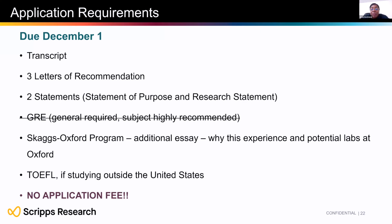If you apply to the SCAGS Oxford program, there's an additional essay that tells about your experience and potential faculty that you want to work with at Oxford. If you are studying outside of the US or received your degree from outside the US, you are required to submit a TOEFL. There are some exceptions, and you can find that information on the website. And there's no application fee. So there's no need for any waivers or anything. There's no application fee to apply to our program.